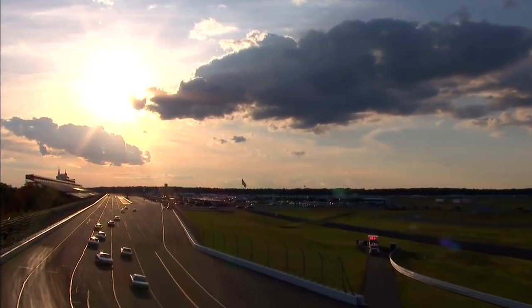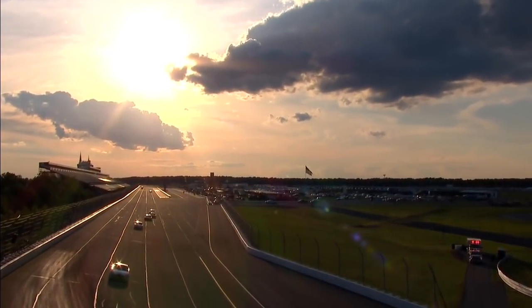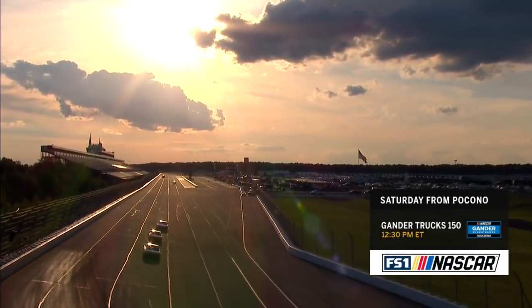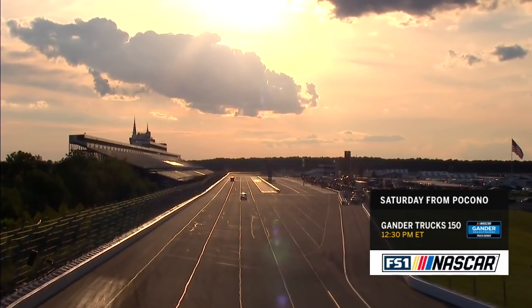Heading toward a picture postcard finish today at Pocono. The ARCA Menards Series and the General Tire hashtag Anywhere is Possible 200. The place if you like stock car racing, including those NASCAR Gander RV and Outdoors Truck Series. The 150 from Pocono coming your way at 12:30 Eastern tomorrow afternoon.